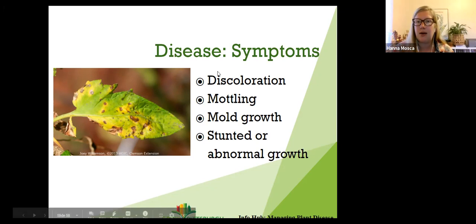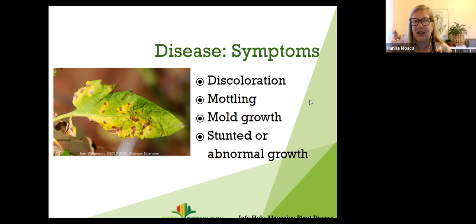There are lots of things you can watch for with diseases. Sometimes I think, especially for new gardeners, that anytime somebody sees any kind of abnormality, they think something really bad is happening. But oftentimes it doesn't have to be something so bad as a disease. It could just be a little bit of sunburn, or maybe it was a pest, but brown spots are usually a good sign of a disease. This is bean rust on a bean plant.